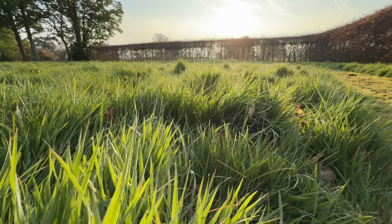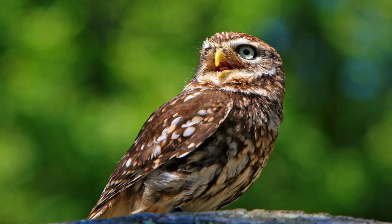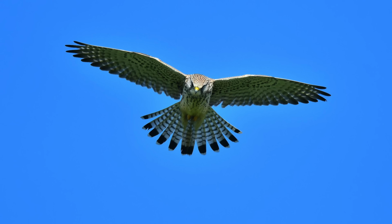Just some of the wildlife, for example, that I've seen in and around this garden since being here in a little under 1 month have been things such as tawny owls at night. They've been flying through the trees. We've got little owls as well, we've seen during the day. There's a barn owl that hunts locally. It's hunting over the meadows at the back of the house in the evening time.